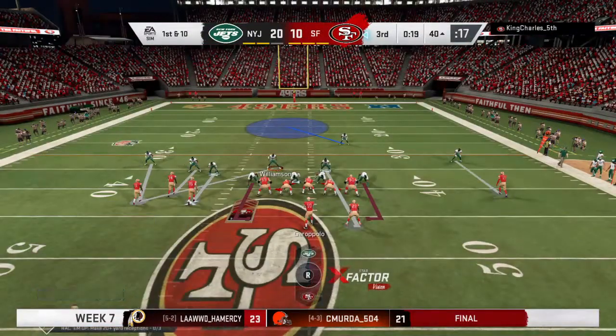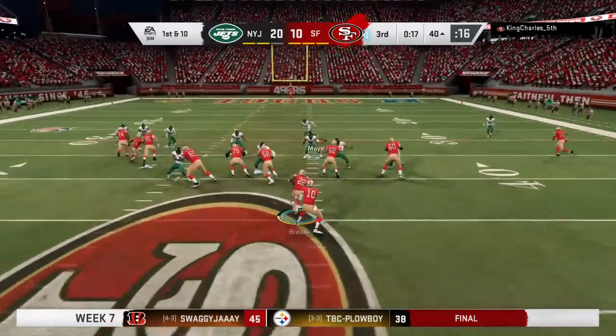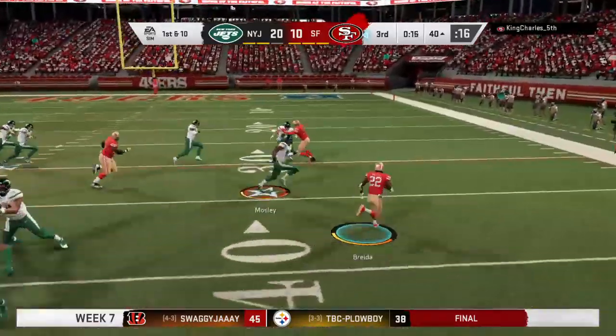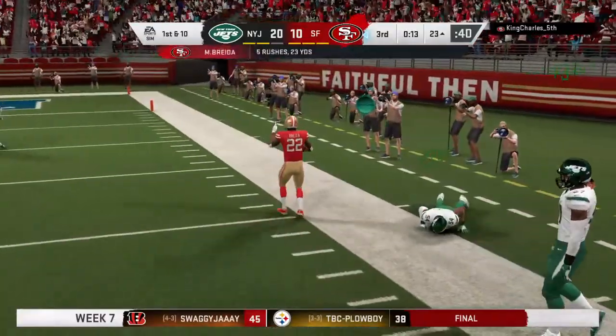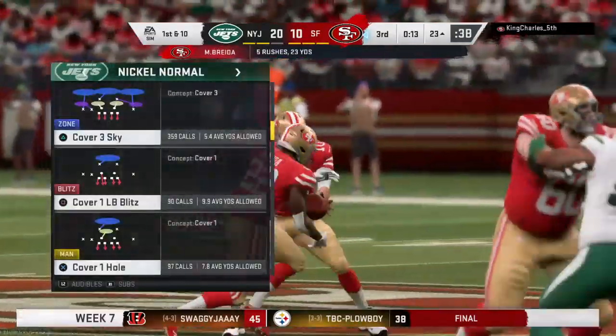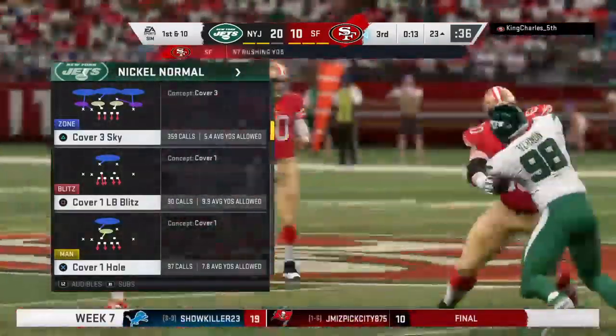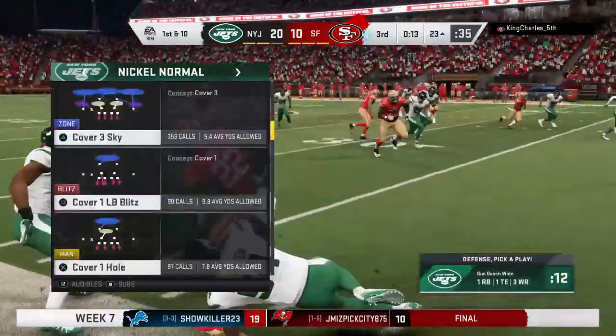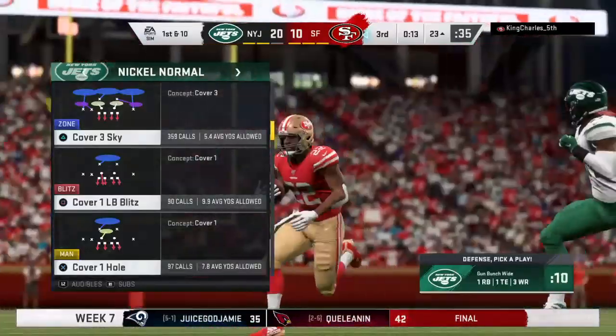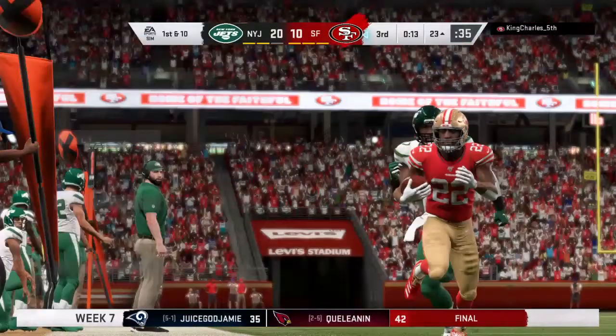Here's 1st and 10, right at the 40. On first down, here's Breida. They'll get 17 on that one, and the Niners have a first down. 17 more yards. That's another 49er first down. 1st and 10 at the 20.